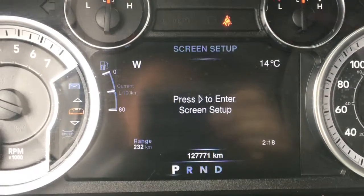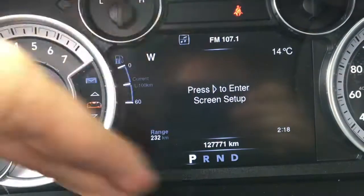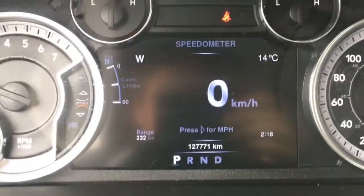Screen setup here so you can customize the screen, make it more of your own. There's a compass, thermometer, clock, fuel range. Customize all those in screen setup right here. I like how you can do that. And back to the digital speedometer.